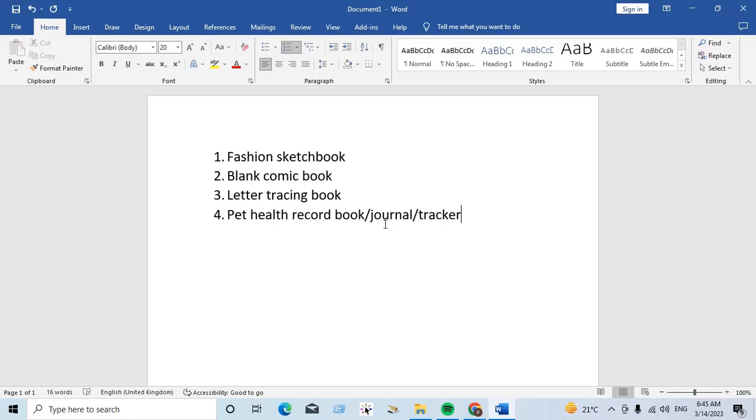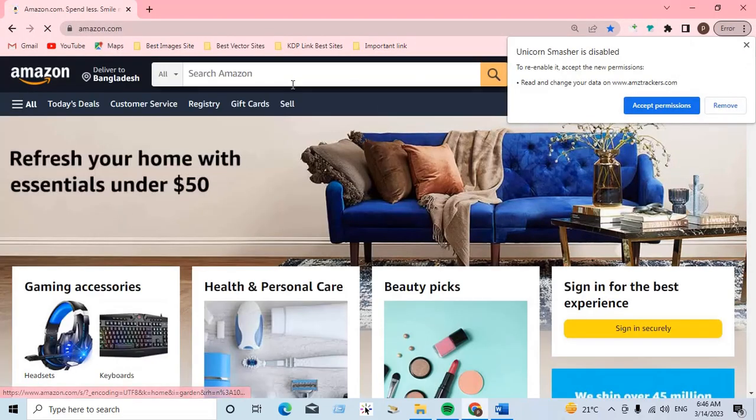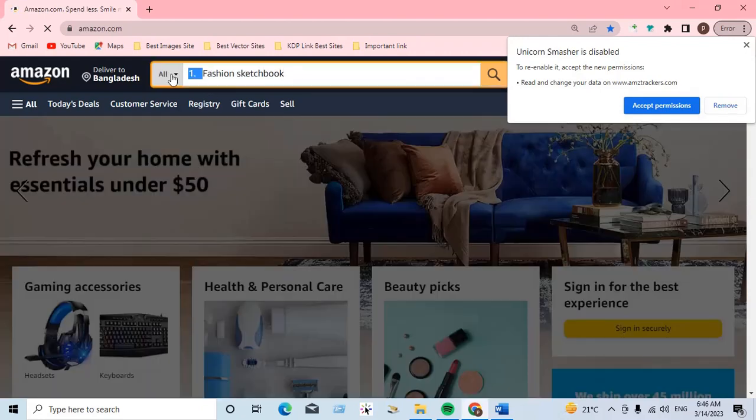So first of all, you can search individually to check how this position of this book is, or how much income you can earn from this niche. So first of all, you can search the Amazon KDP marketplace, like fashion sketchbook. We can search on Amazon fashion sketchbook.